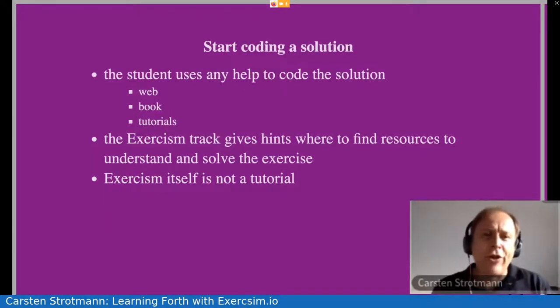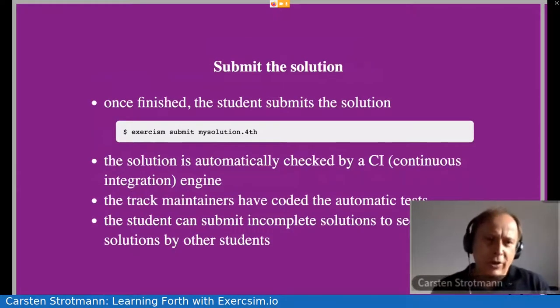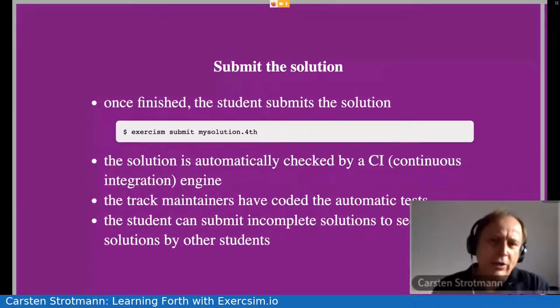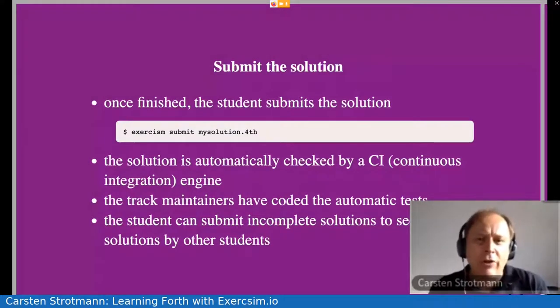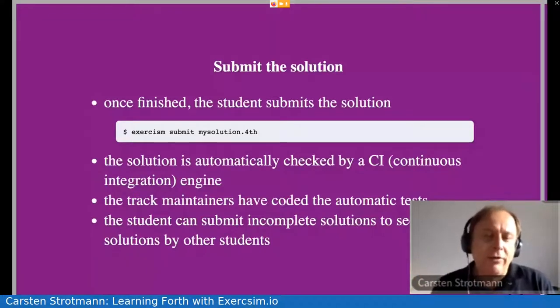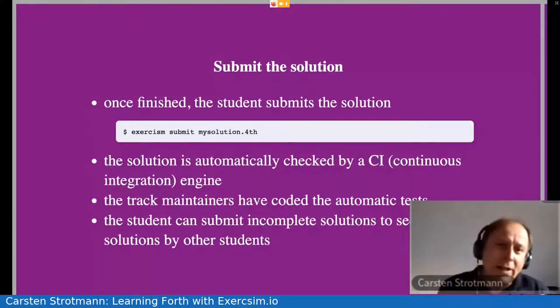And once as a student you think you have the solution and it works, you submit that to the system with Exercism submit, and then the file that contains your solution. And that solution is then going into the continuous integration engine of GitHub, and it's executed. And it's then checked whether it produces the result the person who created the exercise envisioned as the correct result. And if it's correct, the next exercise is then unlocked and you can go further.